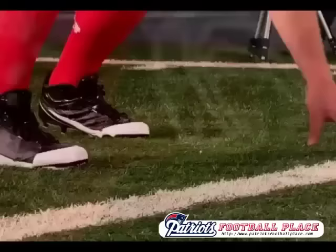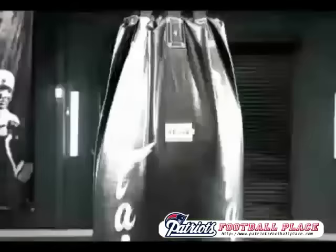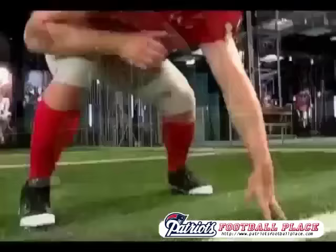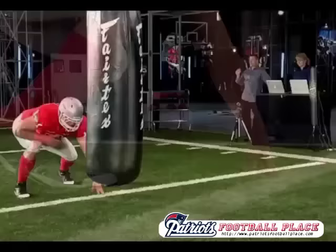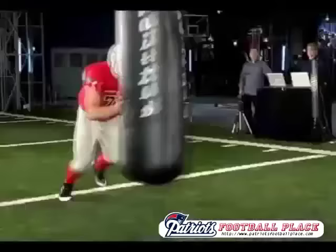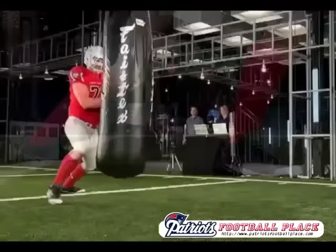To test how Nate Solder takes on defenders, we'll have him attempt to stop this 300-pound heavy bag as it comes swinging straight at him. 3, 2, 1. Go! Nice, nice, get it. Boom! Nice.